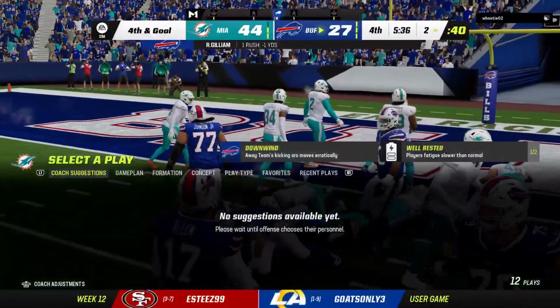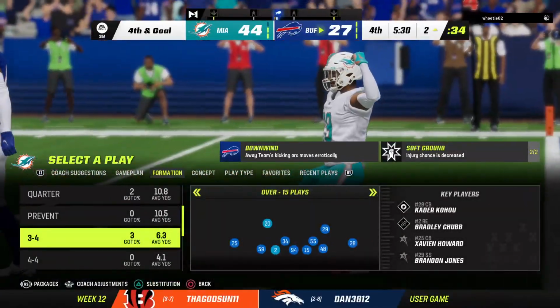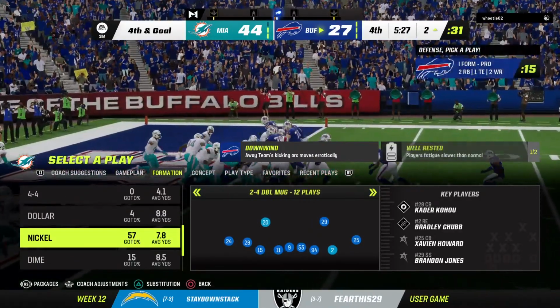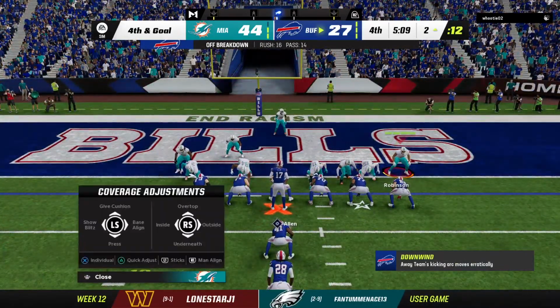Boy, no chance as he was met and dropped behind the line there. A loss of a yard, and it brings up fourth. And now down 3 scores, I don't think there's any decision at all. You've got to go for it because you don't know how many more times you're going to get an opportunity. Field goals, they're not going to cut it in this situation.